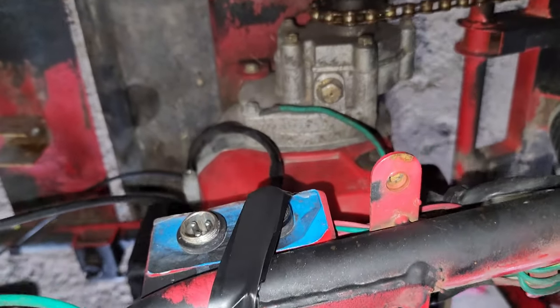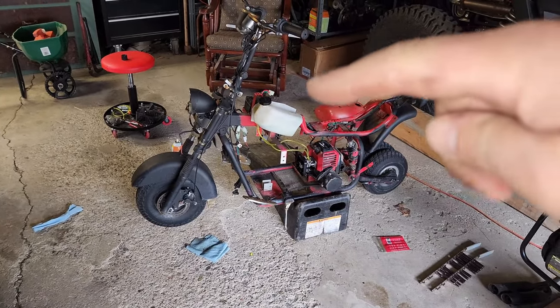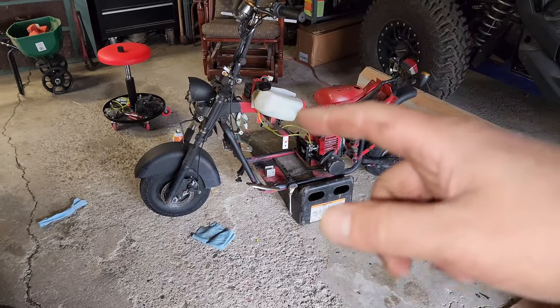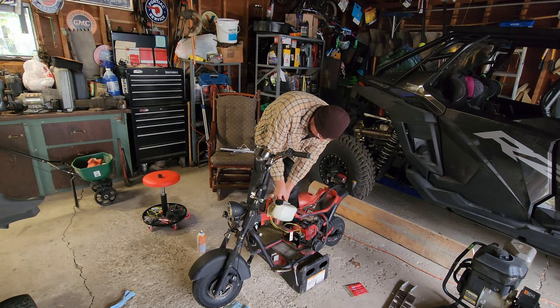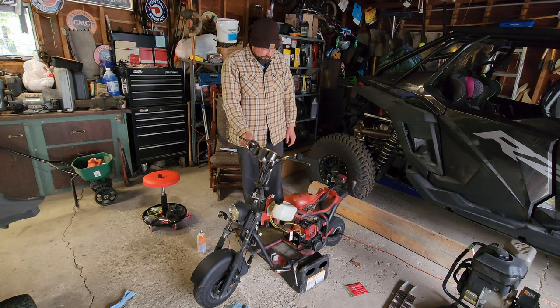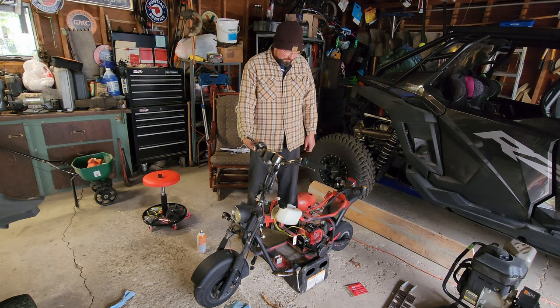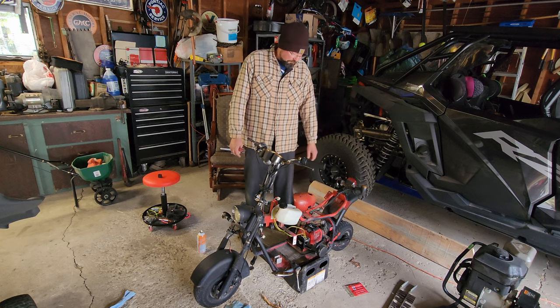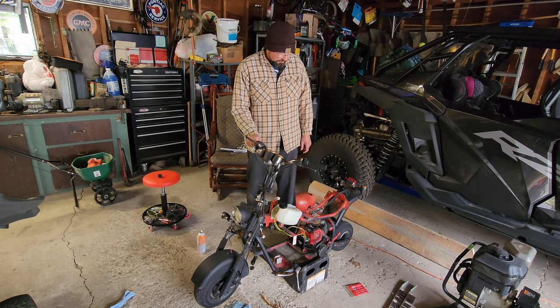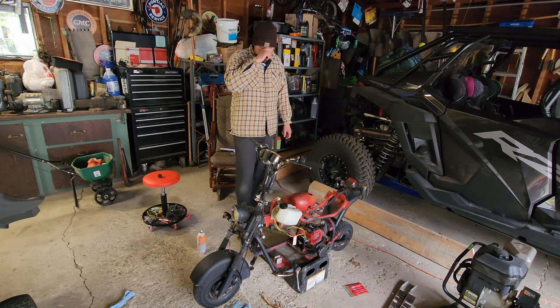Just wrap tape around the frame to hold it in place for now, because that's all we can do. Let's go back through it. I'm going to plug in the control module first. We'll fire it up, see if it runs the same. And then we'll plug the battery in. Here we go. Let's plug in the module. We get a carb kit for this thing, it'll be rocking.